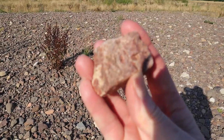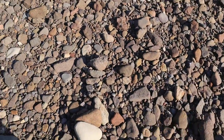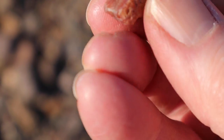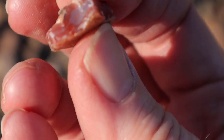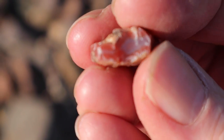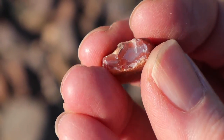What's this? Not bad. I don't think I'll keep it. What's this down here? Oh yeah, that's got some banding in it. That's lovely. Look at that, like a piece of meat. That should polish up great. All of these pieces should. One day we'll have some decent lapidary equipment, but it's very expensive, so might have to wait.